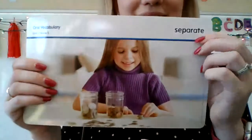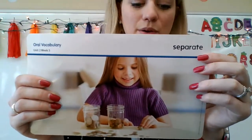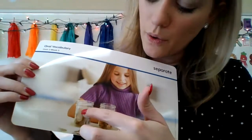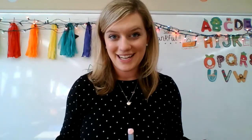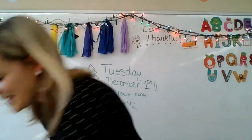The next word is separate. Say that with me. Separate. Separate is when you are keeping them apart from each other. So she is going to separate her quarters from her pennies. She's going to separate them out and put them in different groups. One thing I always think about when I hear the word separate is, do you separate your food when you eat it? Do you care if things touch each other? Like if your corn touches your mashed potatoes, do you mind that? Or do you like to separate them and have your food not touch each other? It's always something I think about when I hear the word separate.